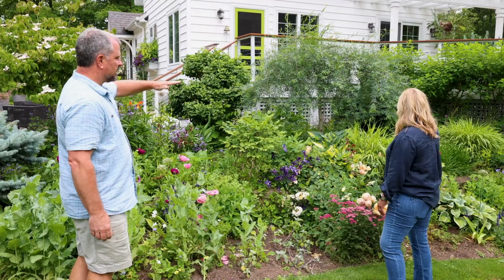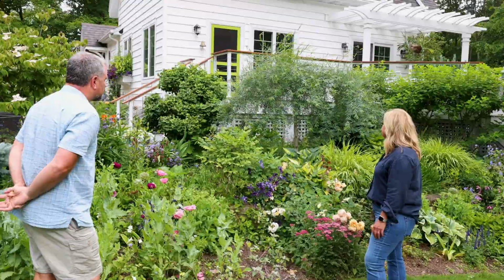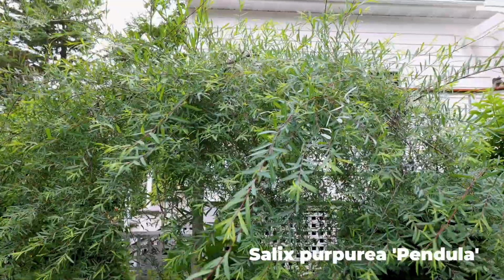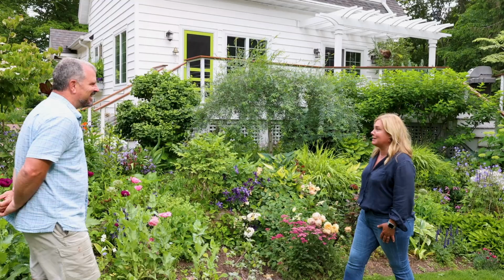What's your tree up there? That's a grafted Salix purpurea pendula. I've struggled with the right tree for that spot. I've tried several different things. So far, this is working out, but it can get a little bit bigger than I would like it to. The good news is that I just keep pruning at it, and it really has no problem with that whatsoever.